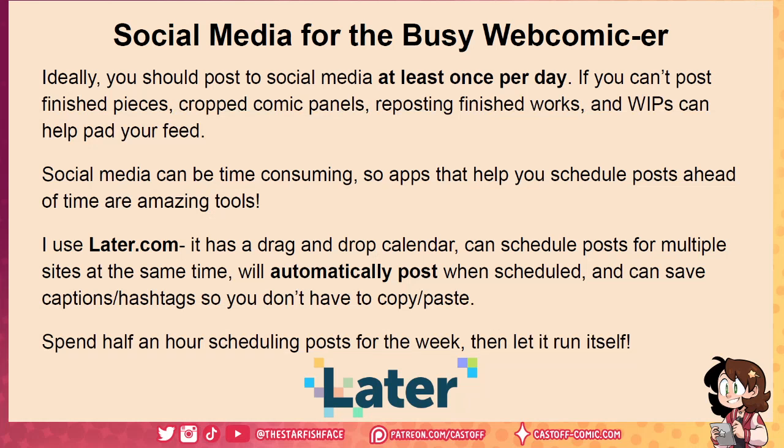Okay, so social media for the busy webcomicker. This is what I was talking about earlier. So, ideally, you should post to social media at least once per day. But that's a lot of brain bandwidth. So if you can't post finished pieces, post cropped comic panels, repost finished works, work in progress, all kinds of things can help pad out your feed.